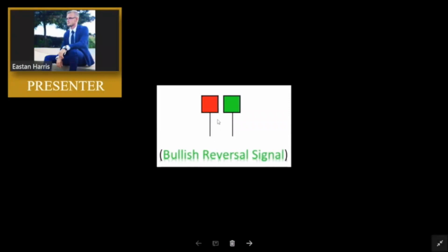Now what this formation tells us is that price has come down and could not sustain a price point here towards the bottom where the wicks are and has been rejected back up. Okay, 2 times price has been rejected back up, and what you'll see is that these two candlesticks will normally very closely mirror each other, maybe not exactly, but you'll definitely be able to see the resemblance between these two candlesticks side by side. The only difference is that one's bearish and one's bullish.